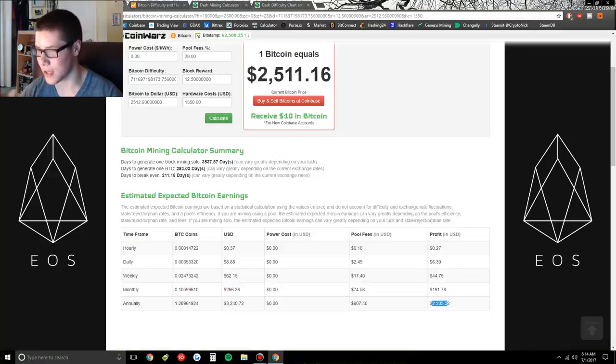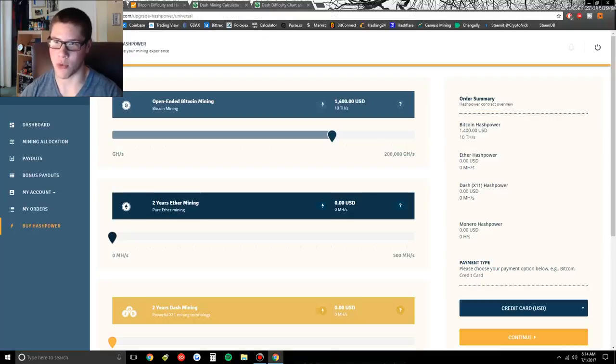So this is definitely a great contract purchase at the moment, and I'll get into the even more profitable contract, Dash X11, here in a second, because Dash X11 is a faster return on investment, but it is only a 2-year contract, so you are limited in terms of how much you can possibly make.